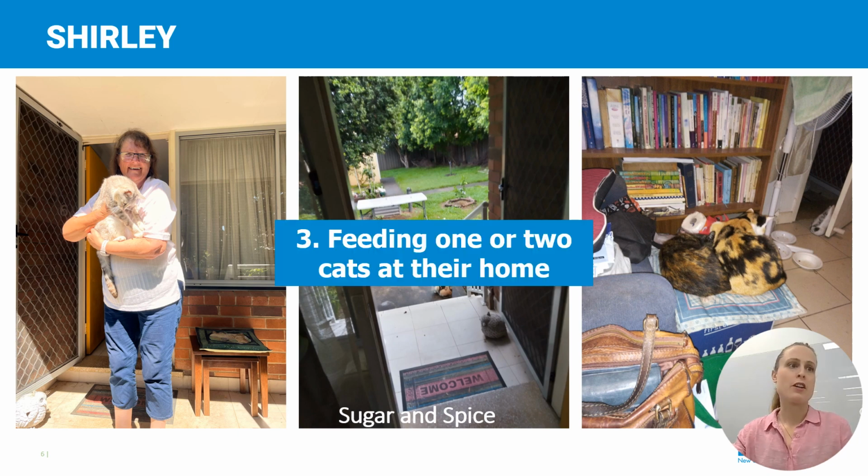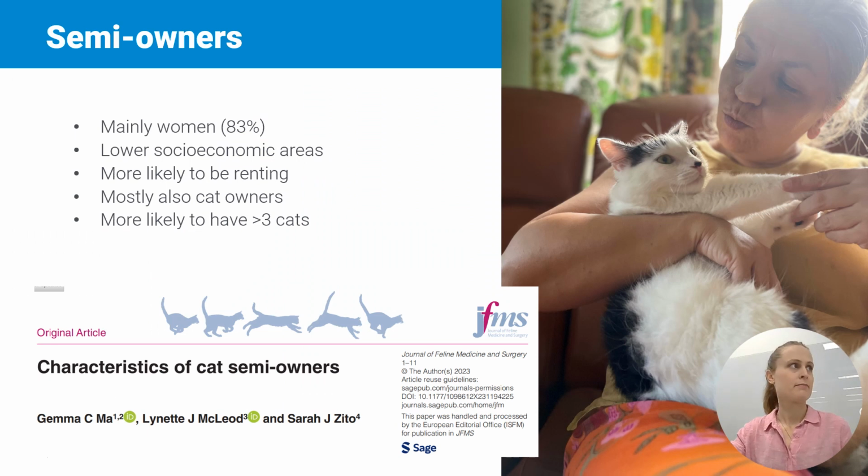So another common scenario where you've got a semi-owner, someone who's feeding 1 or 2 cats at their home. We've done some research into semi-owners, so people who are caring for cats they don't consider their cats, unowned cats. And our research and our work in the field is fairly consistent that most, if not all, unowned cats are cared for by someone, often multiple people who quickly notice when they arrive in an area, they notice they're hungry and they want to help them.